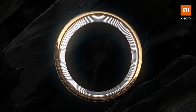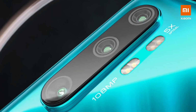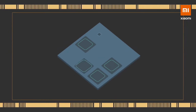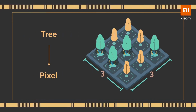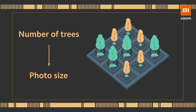The Mi Note 10's 108 megapixel camera has the highest pixel count and image sensor of any available smartphone on the market. But what does all that mean for you? Let's break it down by comparing a sensor to a forest. In this forest, each tree represents a pixel. The total number of trees represent the size of the photo.